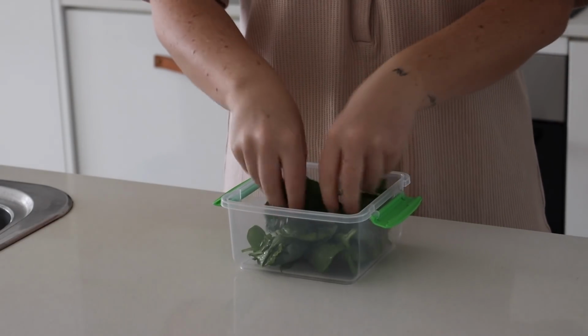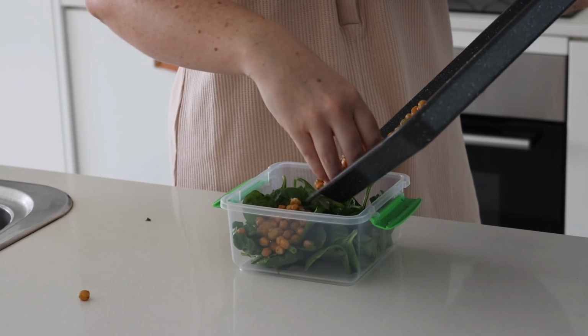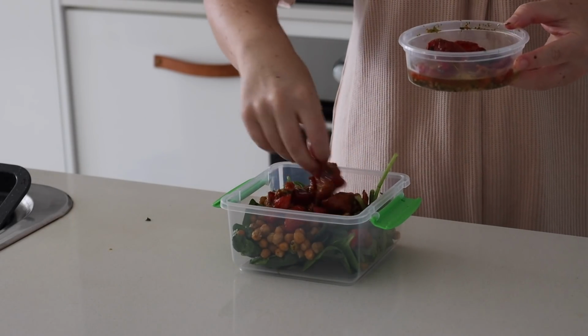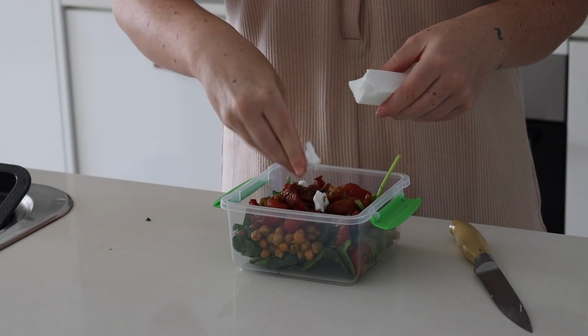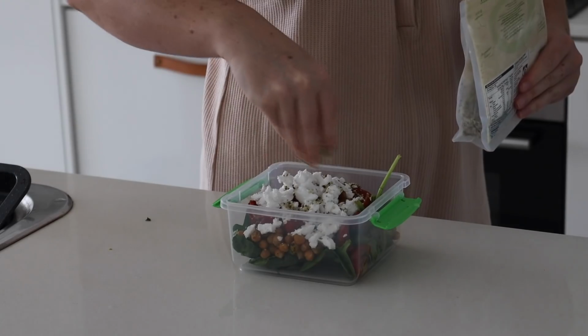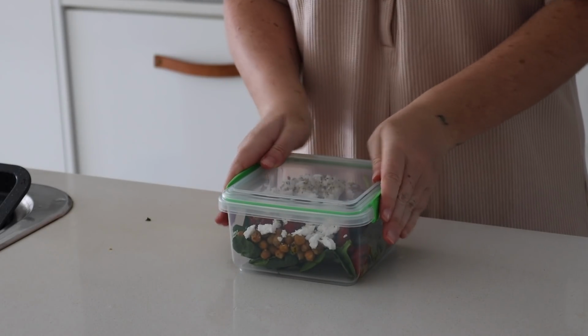Then I was going to work this day, so I prepared some lunch. I put some spinach into a container, put in some crispy oven roasted chickpeas that I had made. I then added in some sun-dried tomato as well as some vegan feta, and then I also put some hemp seeds on top. I seem to put hemp seeds on everything, but yeah, this is what I took for lunch at work today.